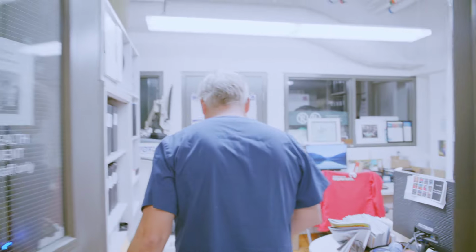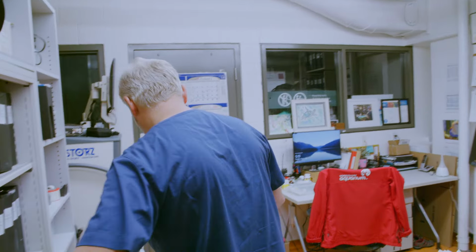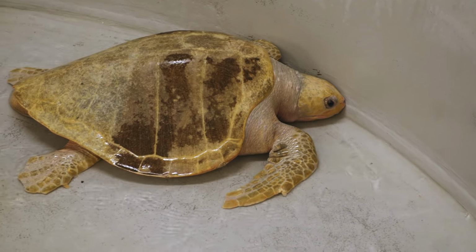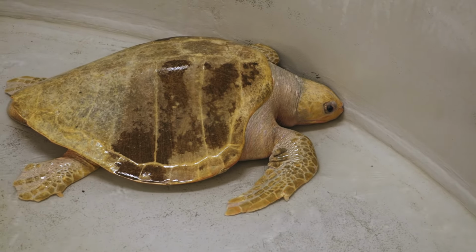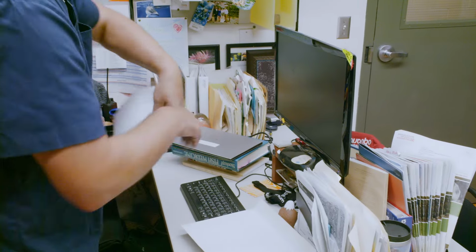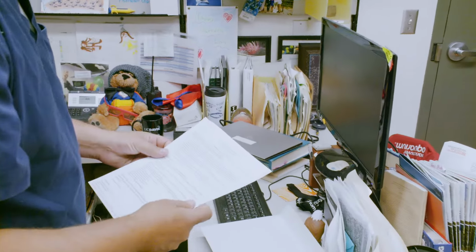It is not easy moving a turtle across an international border. These guys are endangered. They're very protected. We need a whole lot of paperwork to make this work. And it's all a lot of people doing a good thing for good animals, trying to protect them and make sure there's no illegal trade.